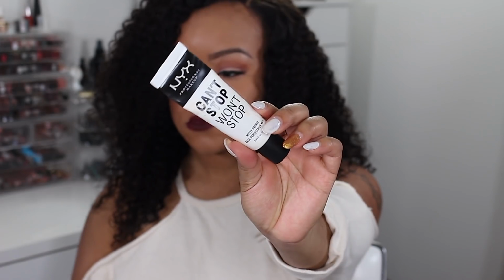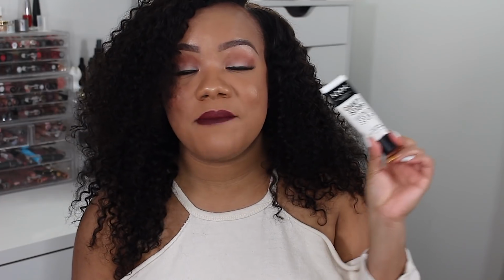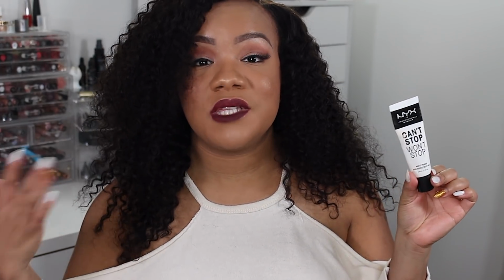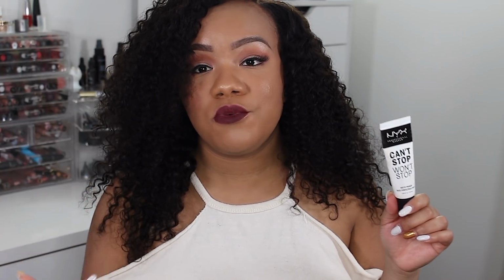The first primer is drugstore, and this is the NYX Can't Stop Won't Stop primer. I have been using this ever since this line came out. I am kind of obsessed with the NYX Can't Stop Won't Stop line. I have the foundation, the concealer, and now the primer, and I'm absolutely in love with all 3. All 3 keep my face just super matte.